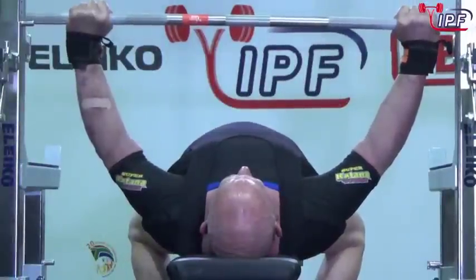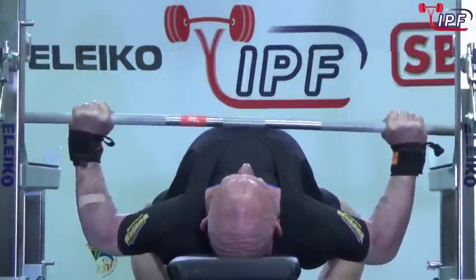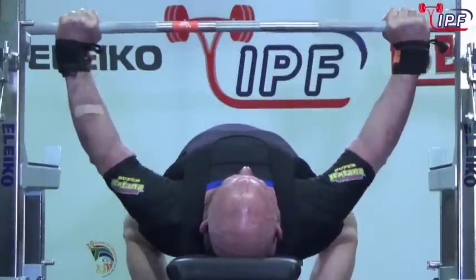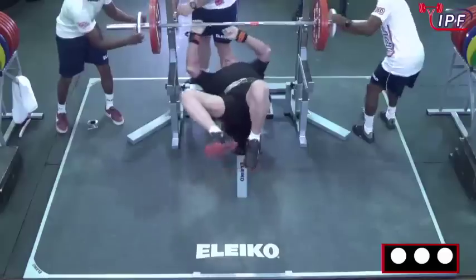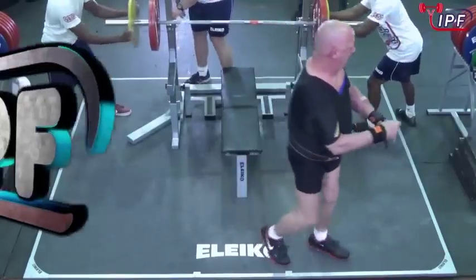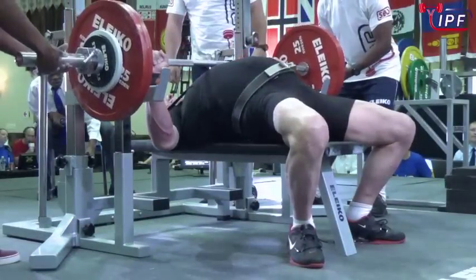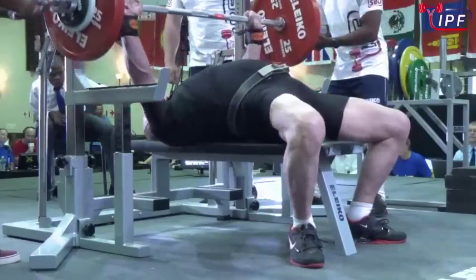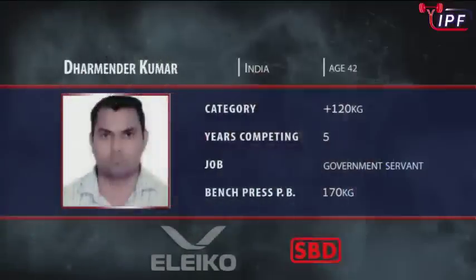So let's see what Bill can do. There's control in the descent. Lovely. That's what your opener should look like. That was fantastic. And the referees agree with us. So the battle is on in the sub 120 Masters 4. And I think we will have a battle because the Russian put 140 on for his next attempt, so that should be interesting. Yeah, they're chasing each other. We should see some chopping and changing for the third attempts.